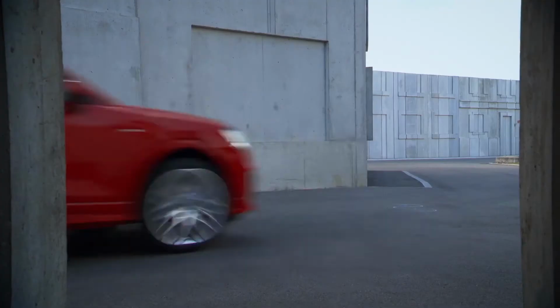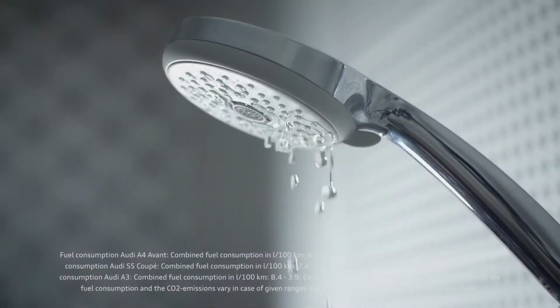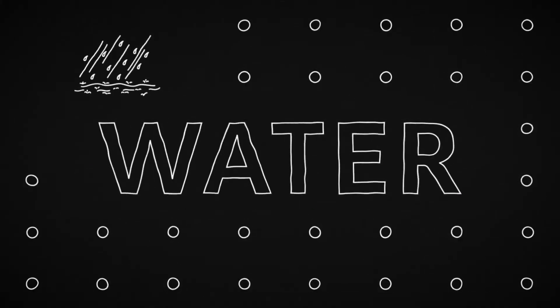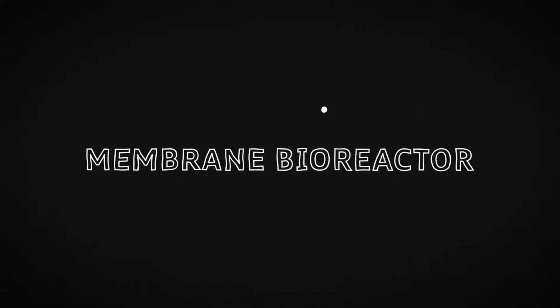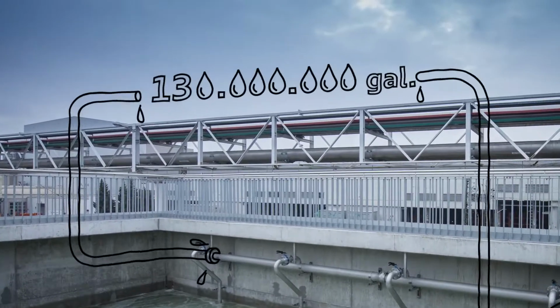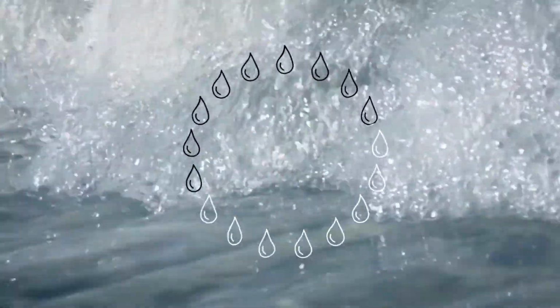Our vision is to make good cars at all our production sites CO2 neutrally and free of wastewater. How do we approach this? Here's the details. At our main site in Ingolstadt, Germany, we reduce fresh water waste using a, watch out, tongue twister, membrane bioreactor by over 130 million gallons per year. Therefore, up to 50% of the resulting wastewater flows in a closed circle.